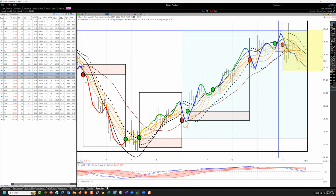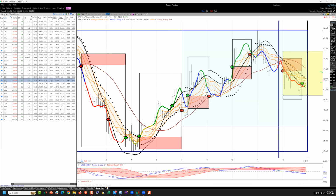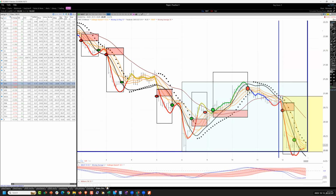IYR scratched yesterday's long, missed the short. Coke, yesterday's speculative long, scratched, waited for the collapsing dragon, basically scratched. Nothing there. Regional banks, 1R on the collapsing dragon. Mattel, 1, 2, 3R on the collapsing dragon.